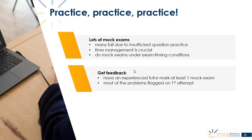Ideally, you would do it for 2, 3, 4, 5 exams, but definitely the first attempt, because that's where most of the problems get flagged. So you might have 70-80% of the problems identified with the first mock attempt. You take the feedback away and you apply it with your second attempt, third attempt, fourth attempt, etc. And it's definitely worth doing.